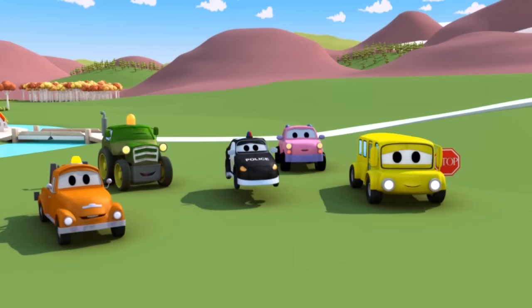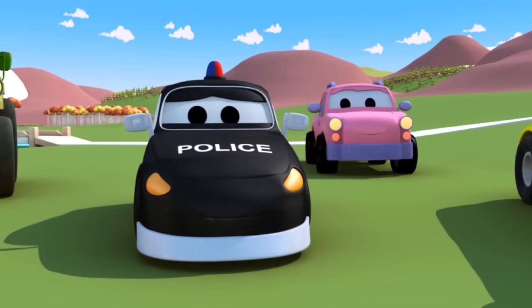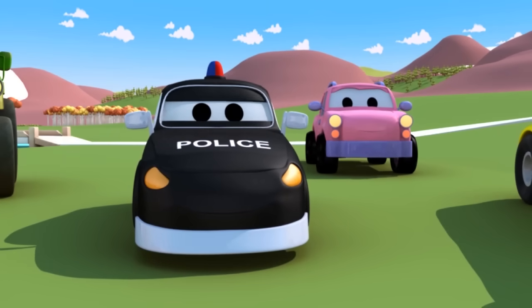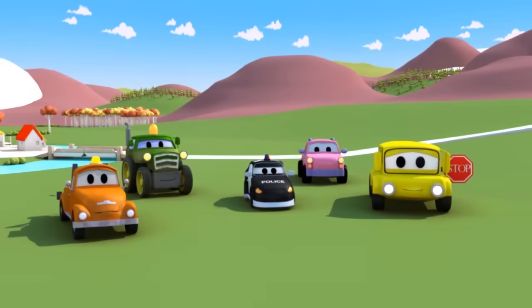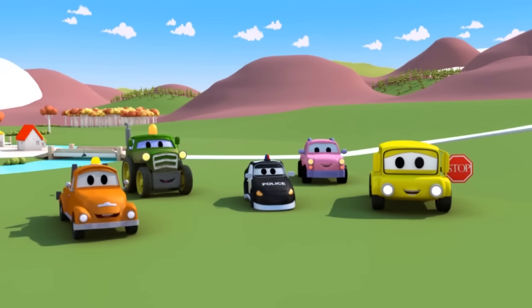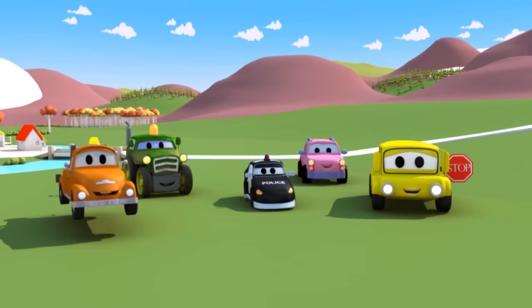Hi there, babies. What are you up to? You're right. It would be fun to take a ride through space. I bet the construction squad might be able to help us get close. Let's find out.